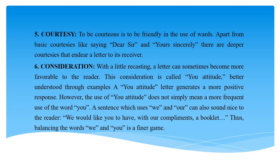If there is any conflict between you and the person reading the letter, you should use humbleness. The words you use should be humble, and that helps the reader understand what you are going through, what your mind is. Like that, you have to use your words and your attitude, which are better understood through examples, or generate a positive response. Giving positive words will definitely encourage the readers to have a definite growth.